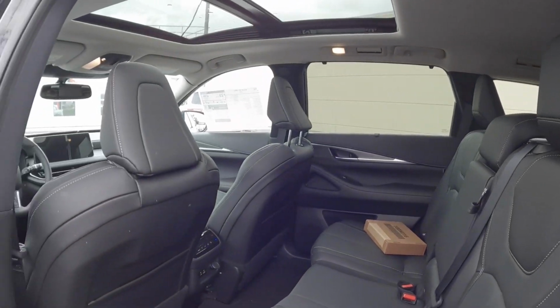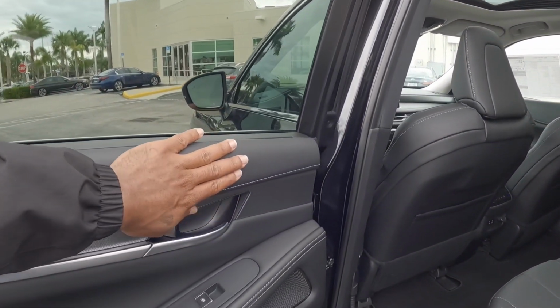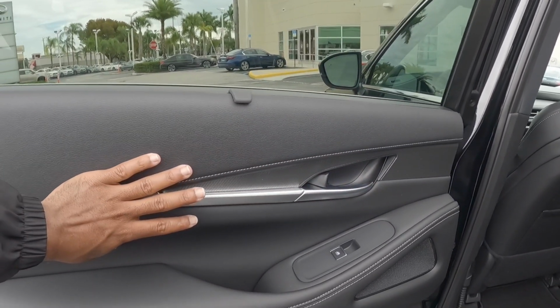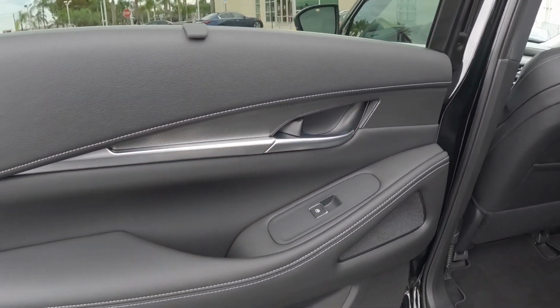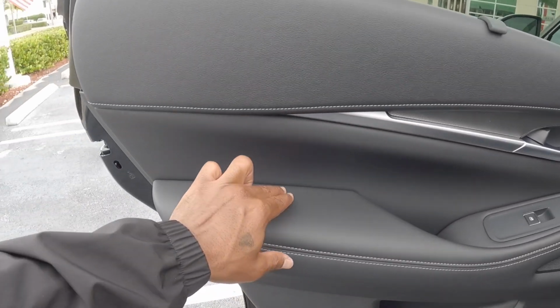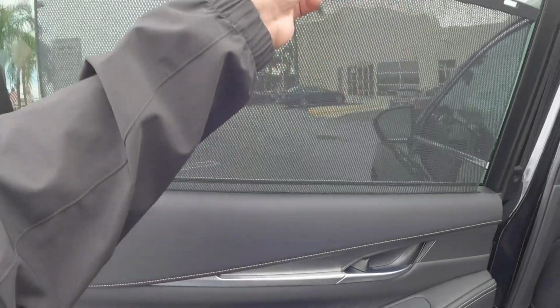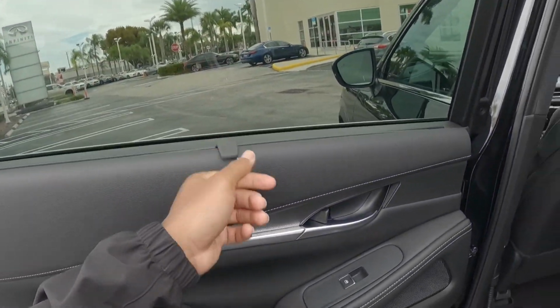But let's talk about the door panel materials here very quickly. Really nice materials that Infiniti uses. I love the nice stitching here. There's some aluminum trim here on the actual door panel. The switchgear does feel really nice. There's more stitching here. This area is going to be nice and padded. There is additional cup holder and storage space here. There's also this manual sunshade here to block out the sun.